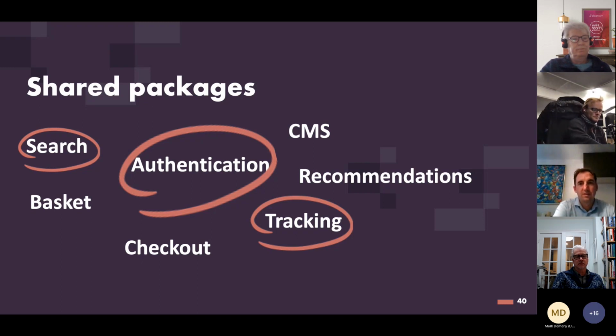And then authentication, we use the same provider on all projects. We actually have a Salling Group profile that you log in with on all the sites. So it made perfect sense that we had a unified implementation of that.